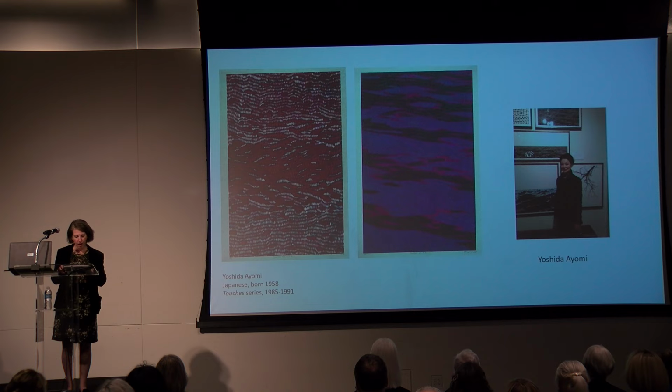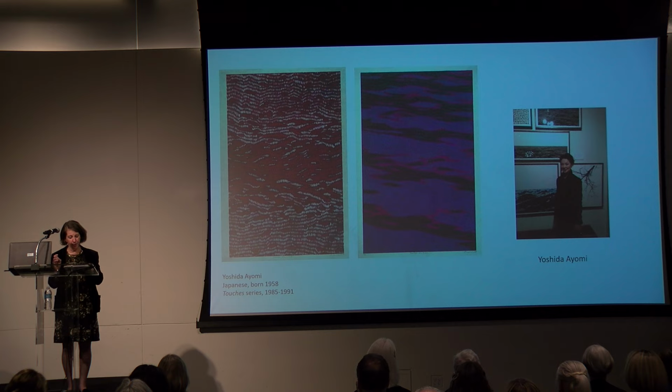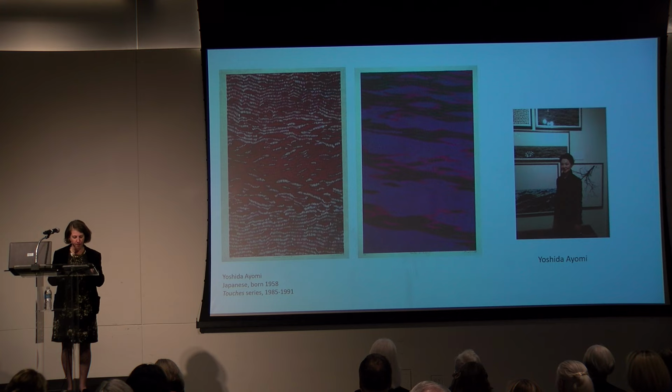We have many works from artists directly in recent years. Here I'm showing you an acquisition of contemporary woodblock prints, a set of five, I'm only showing you two, by Yoshida Ayomi. It's all from a series called Touches, which range in date from the late 1980s to the early 1990s. And Ayomi comes from the well-known Yoshida family, who had several generations of print artists and who are well represented in our collection. As the latest Yoshida artist to gain international fame, her work is distinguished from her predecessors in that it has a more conceptual basis.